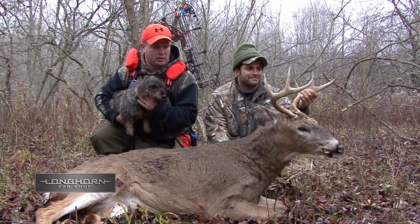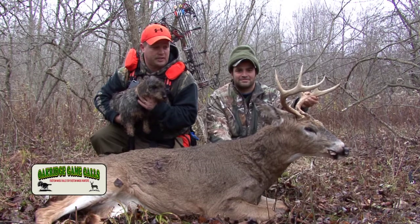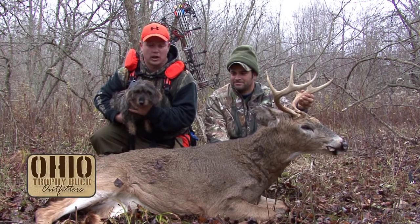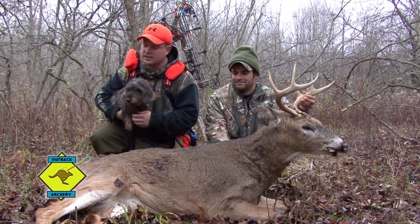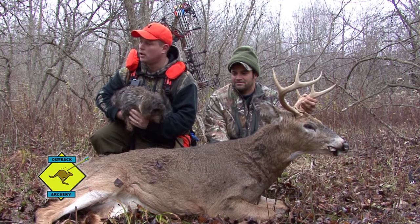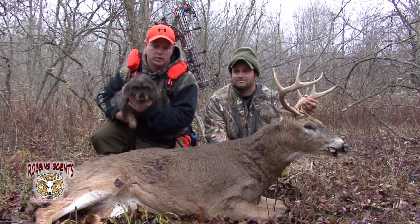We came out this morning, gave the deer about 15, 16 hours, put the dog down on the track, very little blood. Started tracking. We had to reset the track. Finally, the wind came in her favor, and she walked right up to it, and here's the deer.